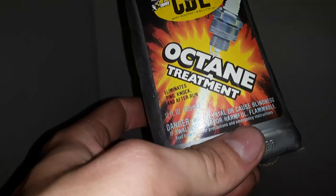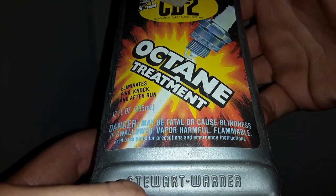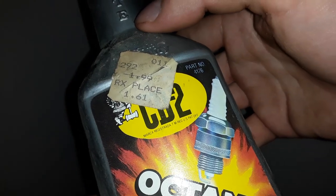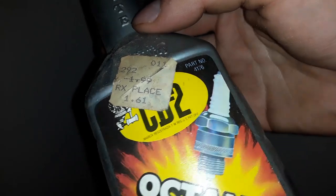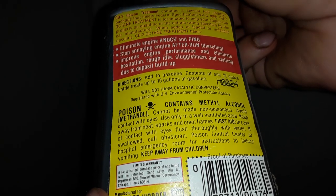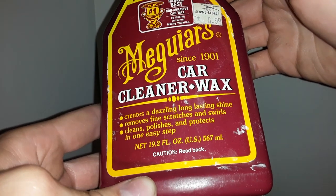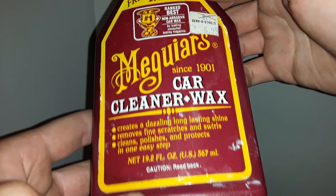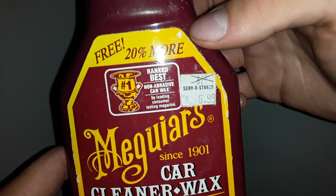Next I have octane treatment. That sold for $1.61 at RX Place. Next container I have is car cleaner wax. It sold for $6.99 at Serve U stores.